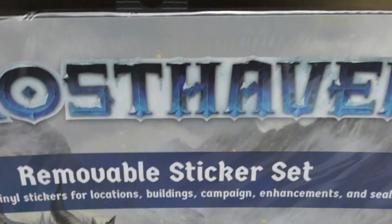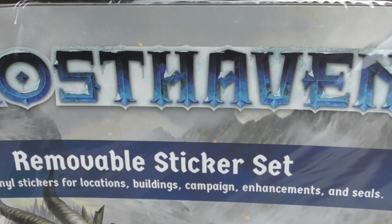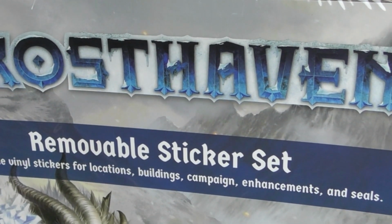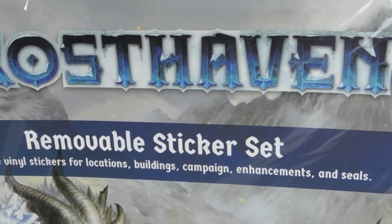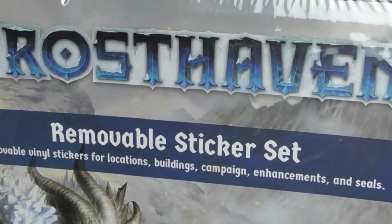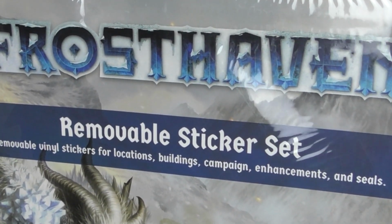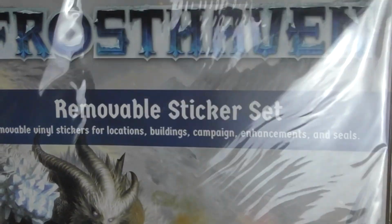So even Gloomhaven. So this is, of course, the sequel to Gloomhaven. And they produced a sticker sheet for that, meaning you can only play one campaign once you put those stickers down. But there's now a removable set that was produced. First, there was one for Gloomhaven, now for Frosthaven, and this was available in the Kickstarter. So figured I would go with that.